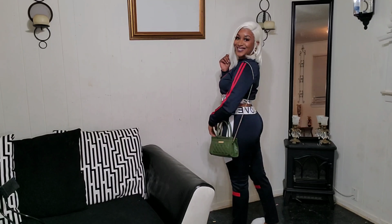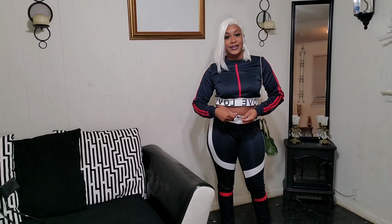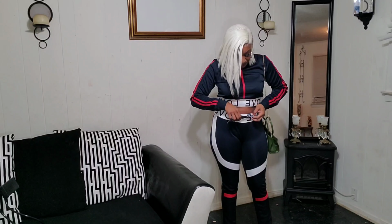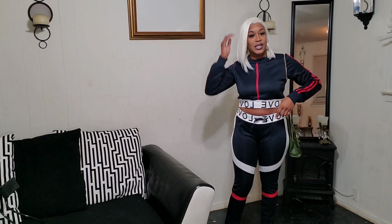I really like this. So this outfit comes with some little strings. Let me tie that up. The top says love, and it also says love right here going around the waist. I really like this one, you guys. Honestly, I don't know which one is my favorite. I really don't.